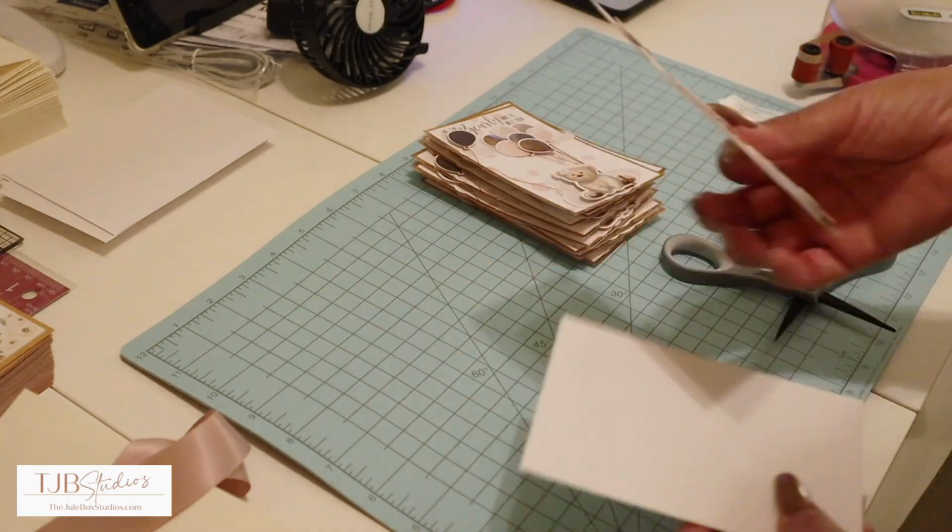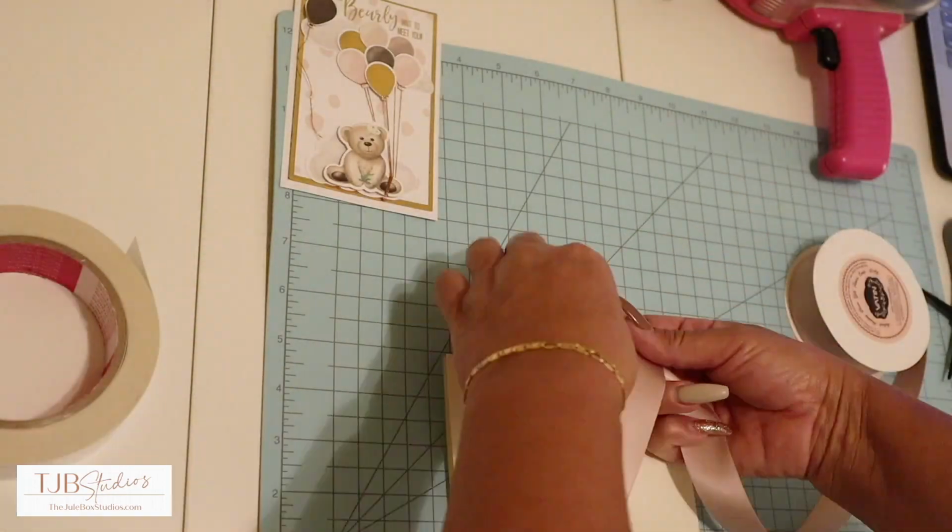Now if you hear some purring or anything, that's my grandkitty here. Anna's cat is here and babysitting.